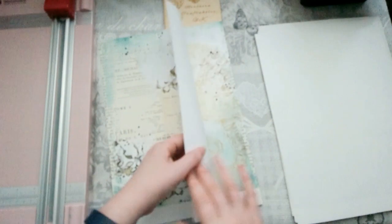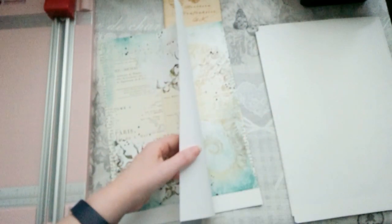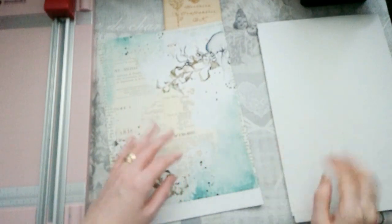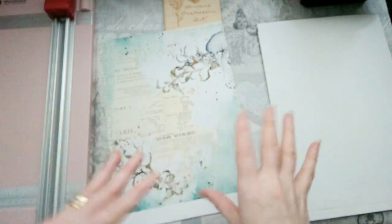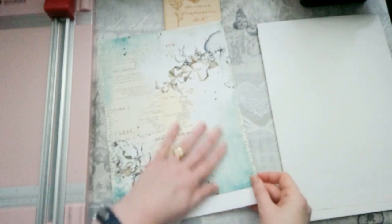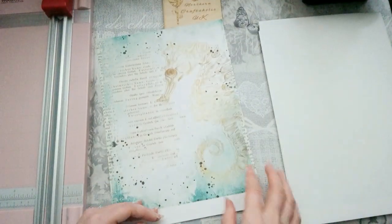These have a creamy colour to the papers. They're not white, they're not a yellowy colour. They're more cream. But yeah, the images on these are stunning. They're going to make beautiful pages in a book.